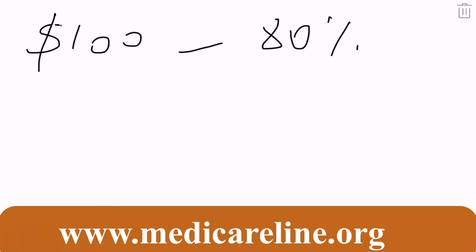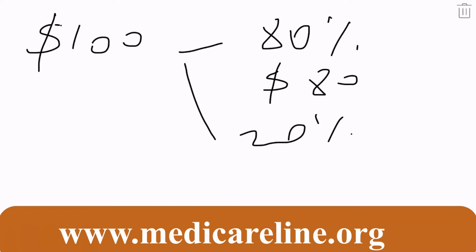This is not a big deal if your bill is $100 coming out of the doctor's office. 80% of that is covered, which is $80, just to make things simple. And the 20% that is not covered would be $20 that you pay out of pocket. You're out the door, your bill's paid, no problem. $20 is no big deal.